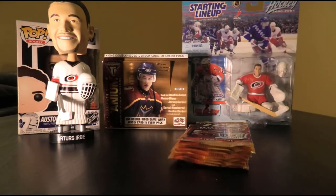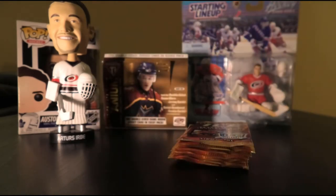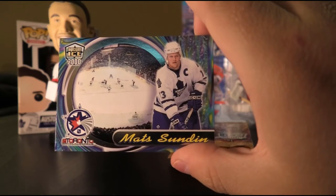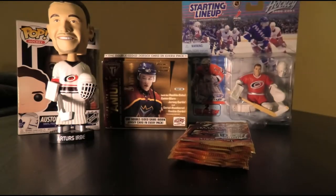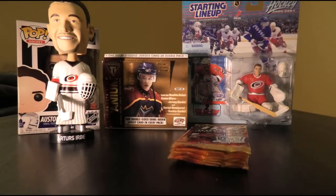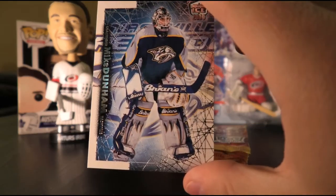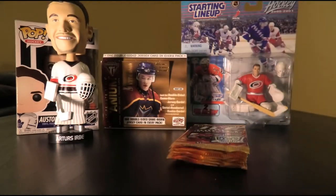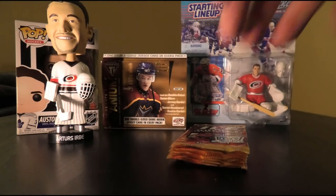Let's go serial numbered stuff. We want a big name. Nikolai Khabibulin, Scott Gomez. We have an insert. All-Star Preview, Mats Sundin. Jamie Langenbrunner, Ted Donato. Fredrik Modin, Mike Dunham, Brian Leetch, Jonas Höglund, and Chris Simon.